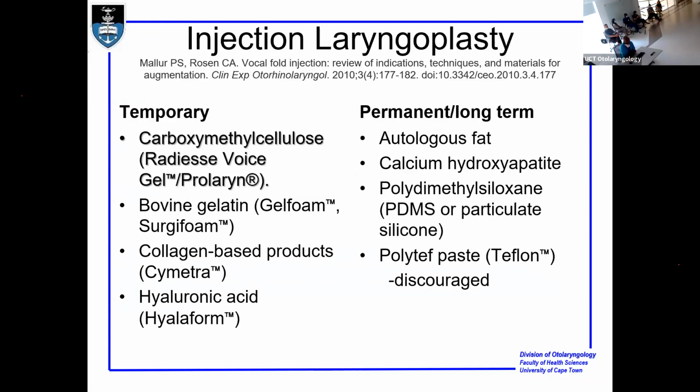The first one is injection laryngoplasty. The substances that are used for this can be divided into 2. Temporary ones and permanent or long-term. The temporary ones include carboxymethyl cellulose, also known as Prolaryn, and this is what we use a lot here at British Care. Also available on the market is bovine gelatin, also known as Gelfoam or Surgifoam, and collagen-based products like Cymetra, and also hyaluronic acid.